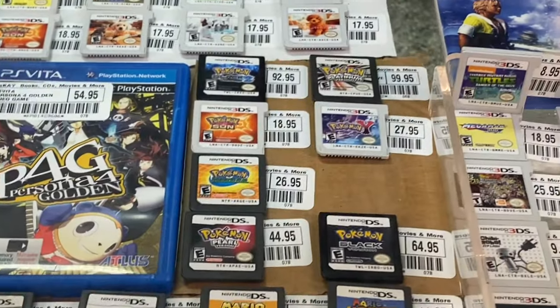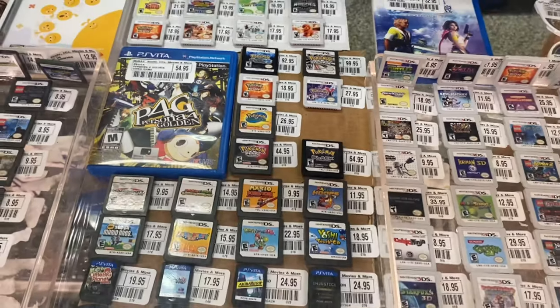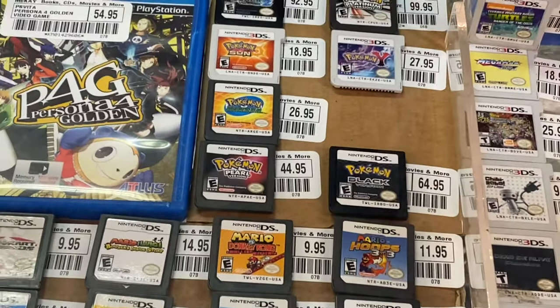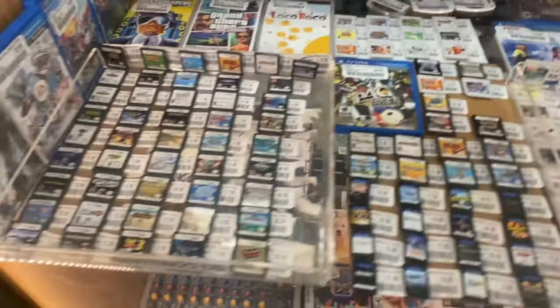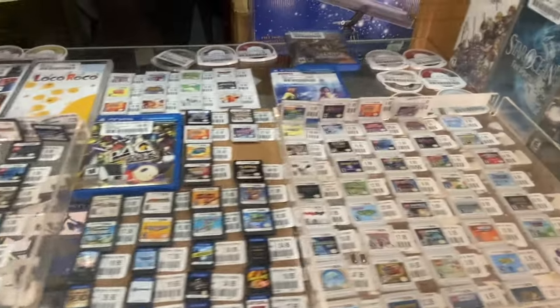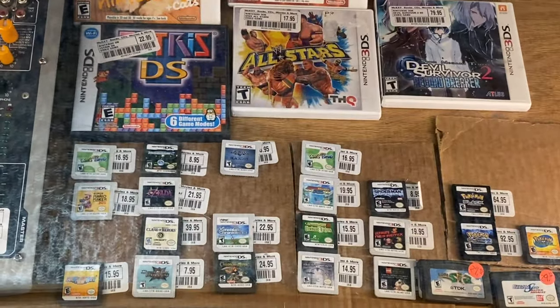I might get some Pokemon games. But of course, sometimes you gotta see if it's fake or not. Sometimes I get real ones here, sometimes they have fake ones, but they have a pretty good return policy here, so when I do get the fake ones, they're pretty cool about it and let me return it.